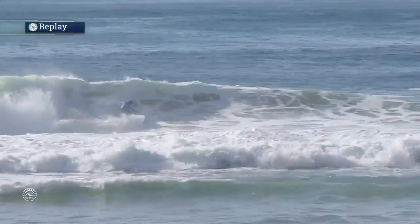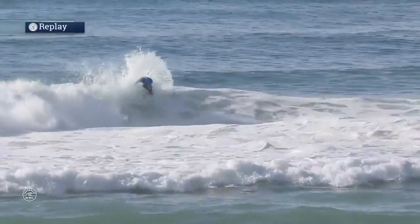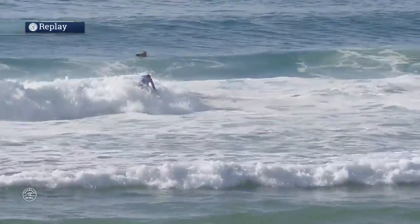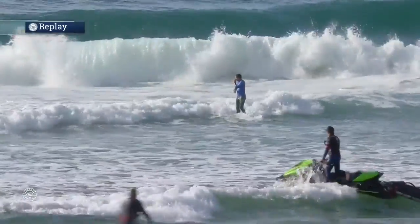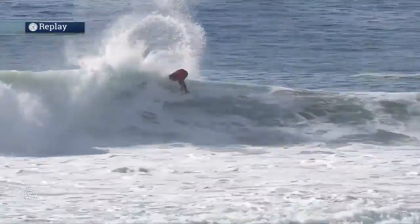Well, here's Adriano de Souza navigating this wave. Big opening turn though. Hooks it nicely off the top and through a lot of spray. So the rest of the wave actually got ruined by that backwash in a low tide. You can see how that wave dissipated, lost all its energy. So that score is going to hang in the balance basically on the first move. And it was a nice one, but it should be a mid-ranger.